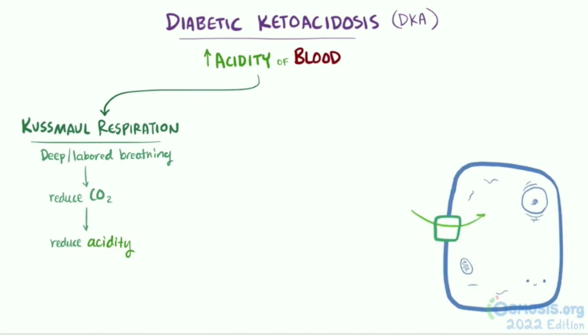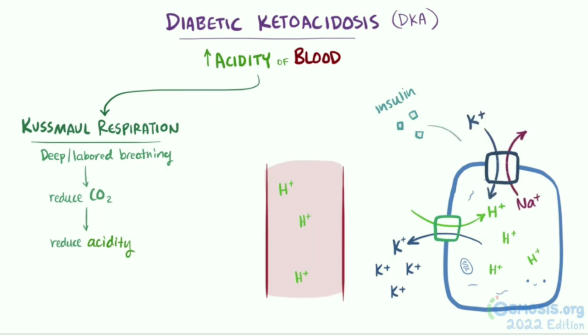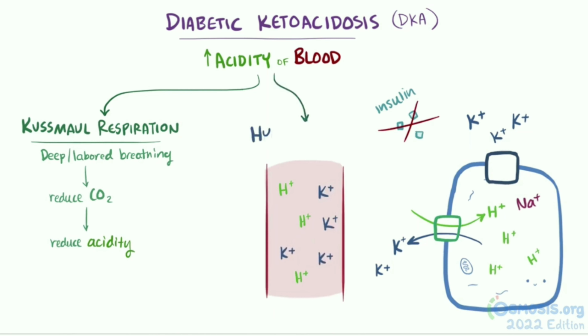Cells also have a transporter that exchanges hydrogen ions, or protons, for potassium. When the blood gets acidic, it's by definition loaded with protons that get sent into cells while potassium gets sent into the fluid outside cells. Another thing to keep in mind is that in addition to helping glucose enter cells, insulin stimulates the sodium-potassium ATPases, which help potassium get into the cells. And so without insulin, more potassium stays in the fluid outside cells. Both of these mechanisms lead to increased potassium in the fluid outside cells, which quickly makes it into the blood and causes hyperkalemia.